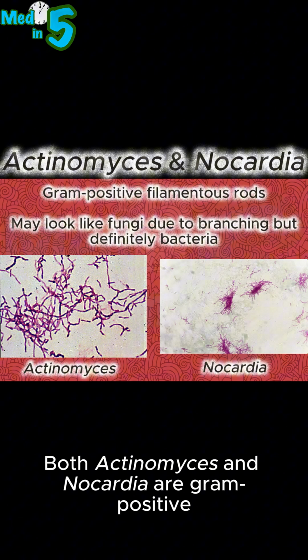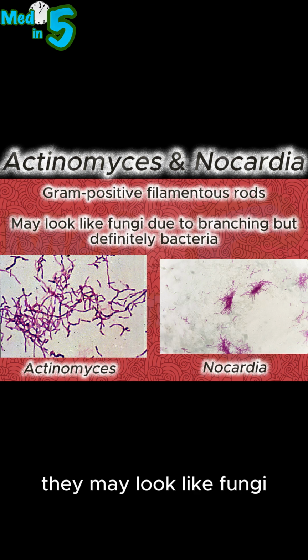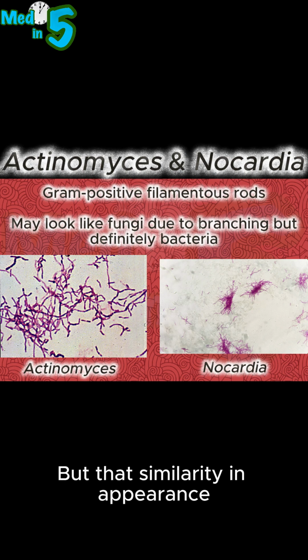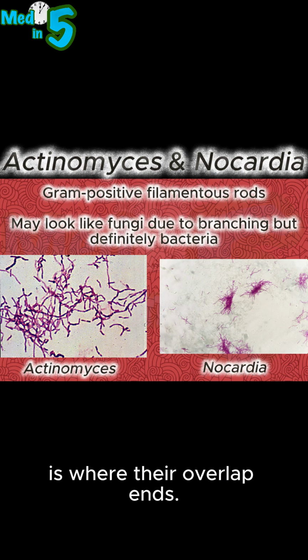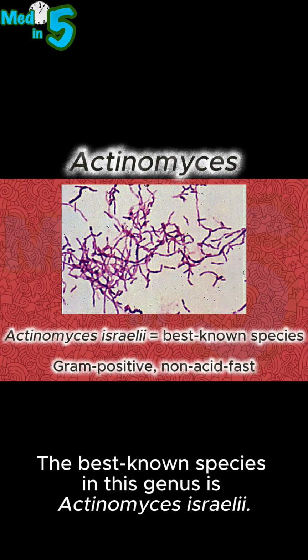Both Actinomyces and Nocardia are gram-positive filamentous rods. Under the microscope, they may look like fungi due to their branching structure, but they're definitely bacteria. But that similarity in appearance is where their overlap ends. Let's start with Actinomyces. The best-known species in this genus is Actinomyces israelii.